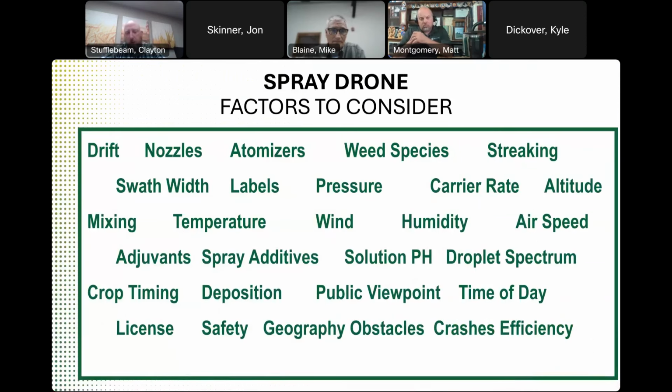Factors to consider. If you're new to drones and you're thinking about buying them, there are a ton of things to think about. Number 1 for me would be pattern. Number 2 would be crashes. I crashed 4 times last year. I guarantee you it's going to happen.